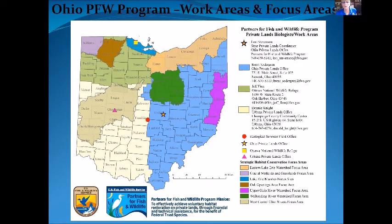Focus areas are based on where we can have the most impact on the Ohio landscape to benefit our federal trust resources, where we have current partnerships, where we can leverage funds and resources.